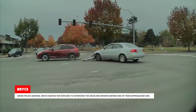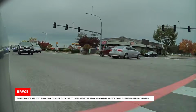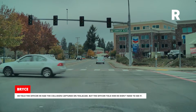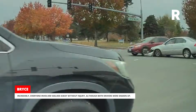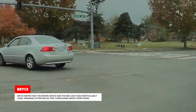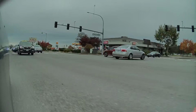When police arrived, Bryce waited for officers to interview the involved drivers before one of them approached him. He told the officer he had the collision captured on Teslacam, but the officer told him he didn't need to see it. Incredibly, everyone involved walked away without injury, although both drivers were shaken up. Bryce noted that the driver who'd run the red light was particularly loud, drawing attention as they complained about everything.